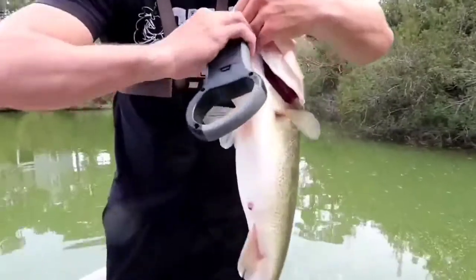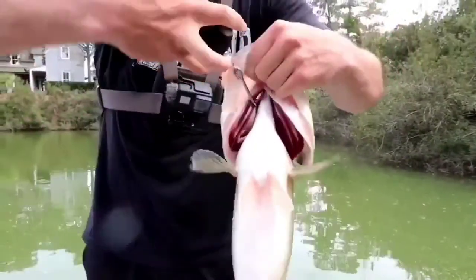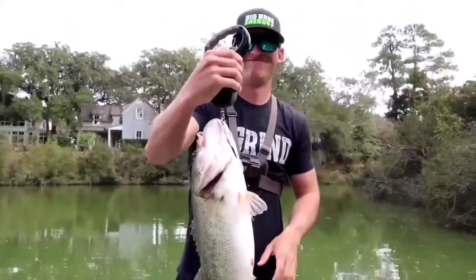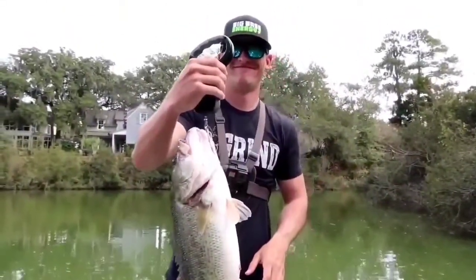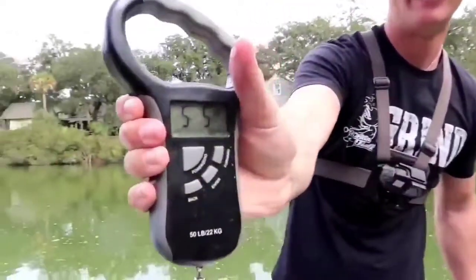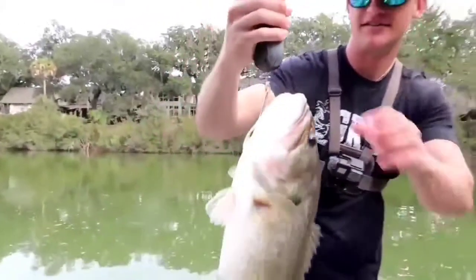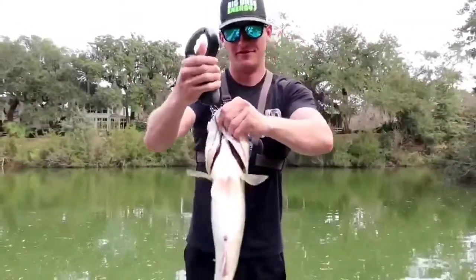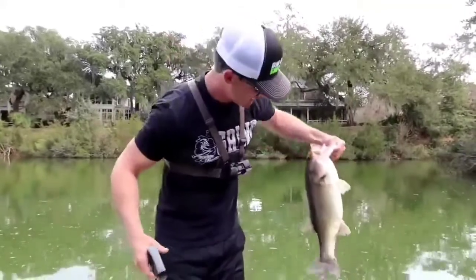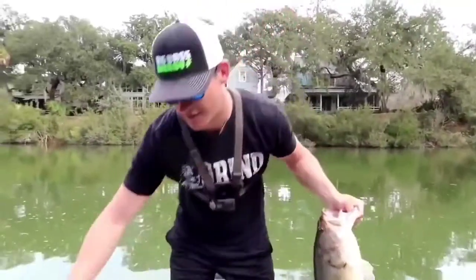Zeroed out. Just getting official weight on this baby. First fish today. I can't believe that. 5 pounds, 5 ounces. That's a big one though, dude. Come on now, almost a 5.5 pounder to start off the video. That's exactly what you want. That Thunder Cricket right there.